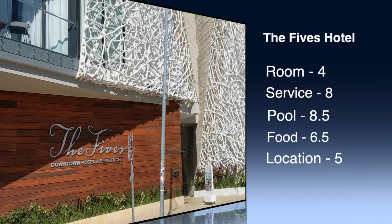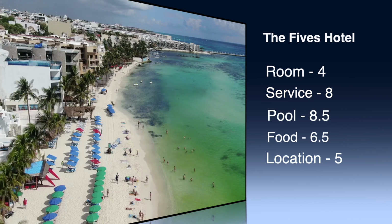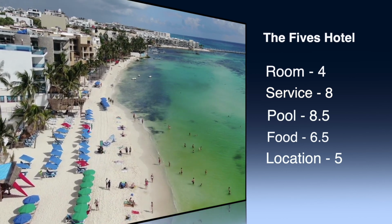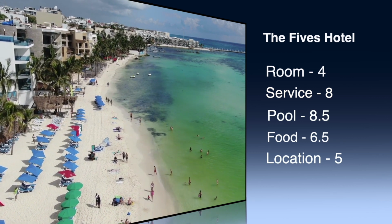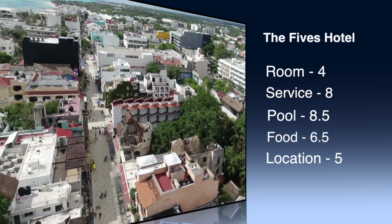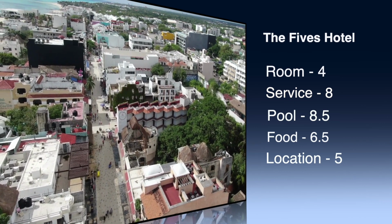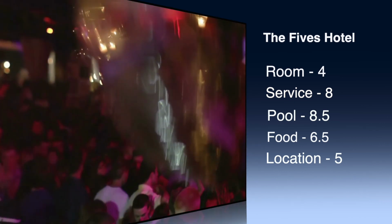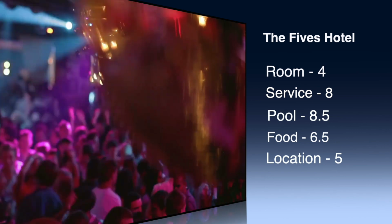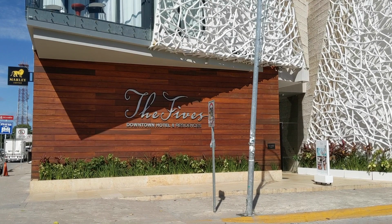We rated the location 5 out of 10. Depending on what you want in your vacation, it's either a great location or the worst location. Great because it's close to the beach, ferry, and 5th Avenue. You're literally steps away from all the shops, restaurants, and nightclubs. Which also makes it the worst location because you're surrounded by bars and clubs which you hear all night. Apparently in Mexico, nightclubs don't have to close early like they do in Canada.